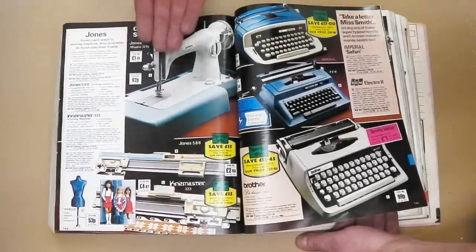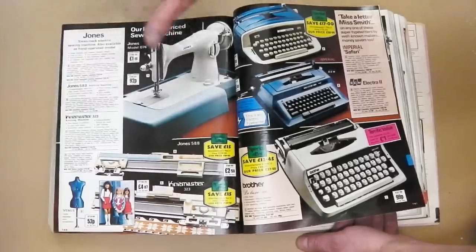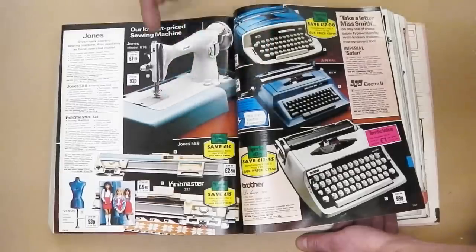Sewing machine on the left hand side of the catalogue. This would still be relevant right now because you still have to sew, and that's never changed. Down that needle goes, in the thread goes, pulls out.